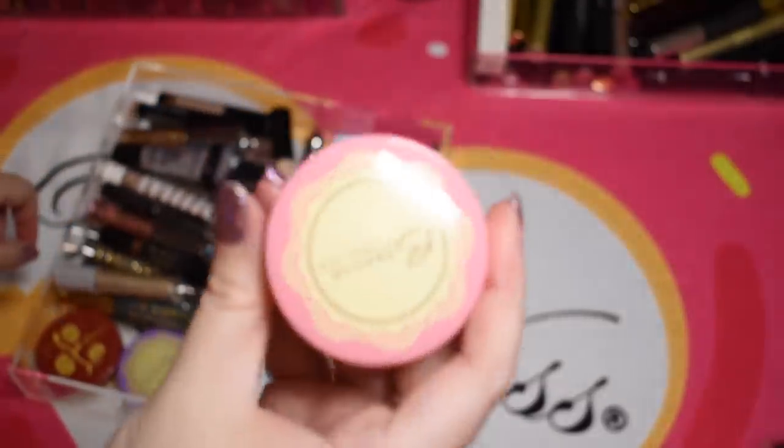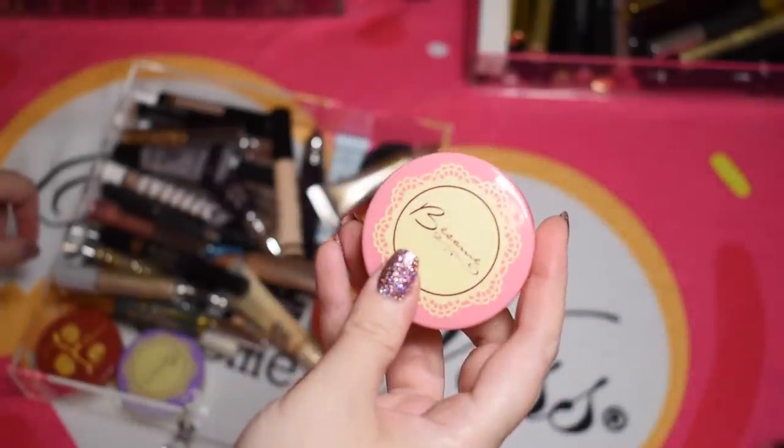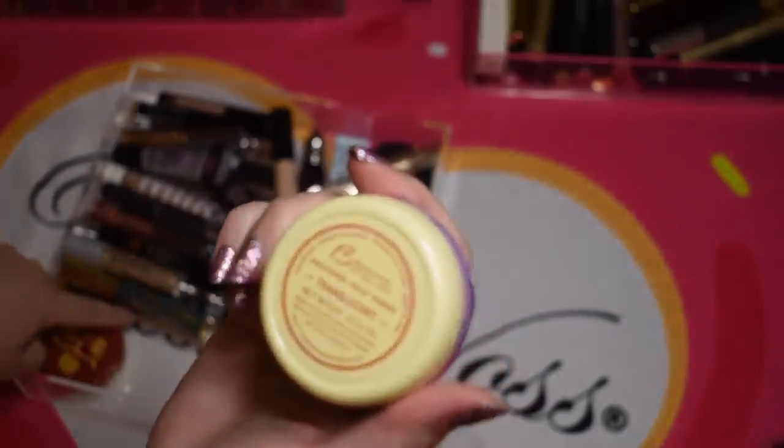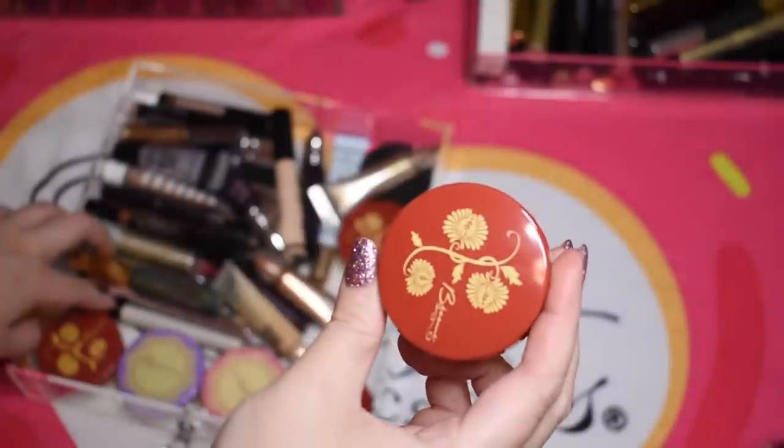Then we have a few powders from Besame, which when you can get these on sale, they're pretty good. This is the translucent powder. Then there is a lilac brightening powder, also that's very good from Besame. And then I have quite a few of her vanilla brightening powders. When you can get these on sale, I think they're totally worth it.